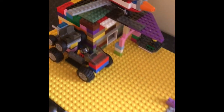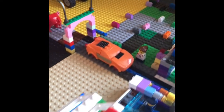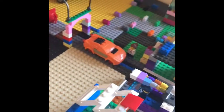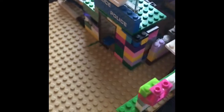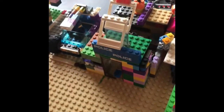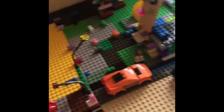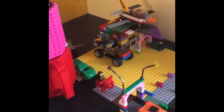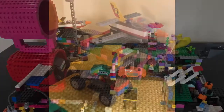And even this is a construction. And this is a construction. This is a police station. And this is the Air Force.